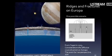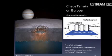In figure 11A and 11B, these are alternative scenarios. In 11A is an artist's rendition of chaos terrain formation from a paper by myself and my colleagues. And the figure below that is a figure showing kind of how that proposed mechanism for getting water near Europa's surface might work. And the point for showing these two models, both in figure 10 and figure 11, along with the surface geology of Europa, is just to say that there are a lot of ways that we think water may reach near the surface.